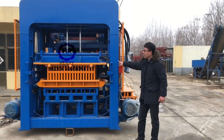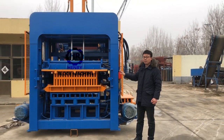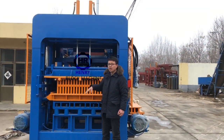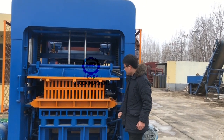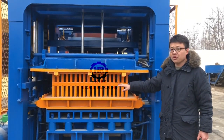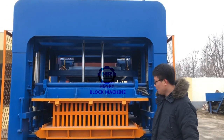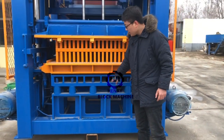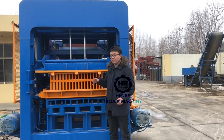Now, what you are seeing, we are trying to give you an introduction for the detail of all of the parts of the fabrication for this particular block making machine. We use two hydraulic cylinders to compress the blocks. And over here, the yellow part is the block mold area. Later I will show you in detail the processing and technology we use to manufacture the mold. And the downside is the machine frame, which supports the block machine for compressing the blocks.